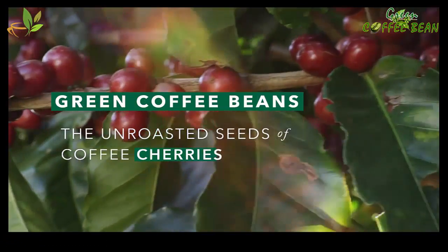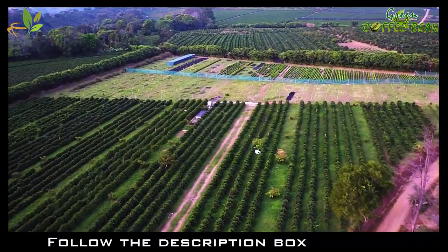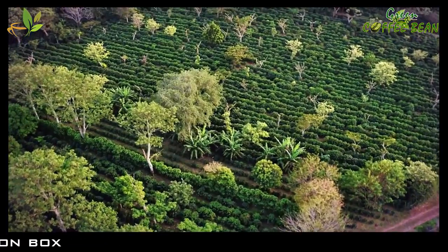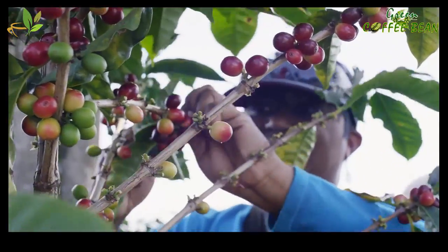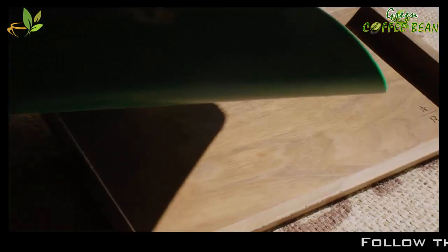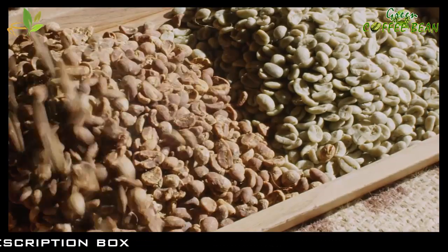What is a green coffee bean? Green coffee is going to be unique for where it's from, how high of a mountain it's grown, when it's harvested, how it's processed. Those beans are going to hold a lot of information about what we're going to get in a cup.